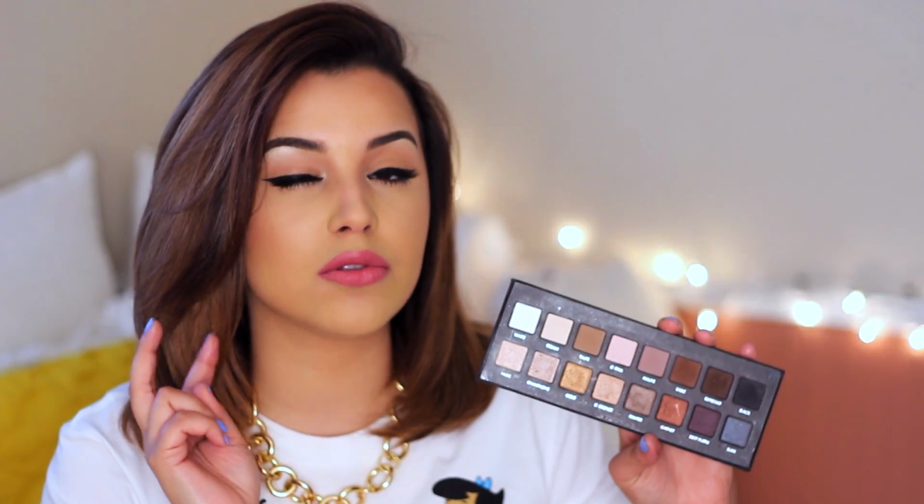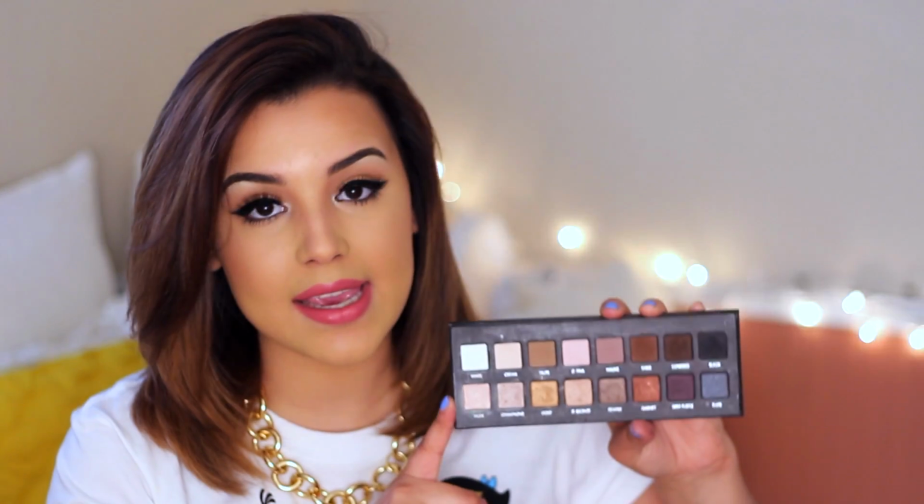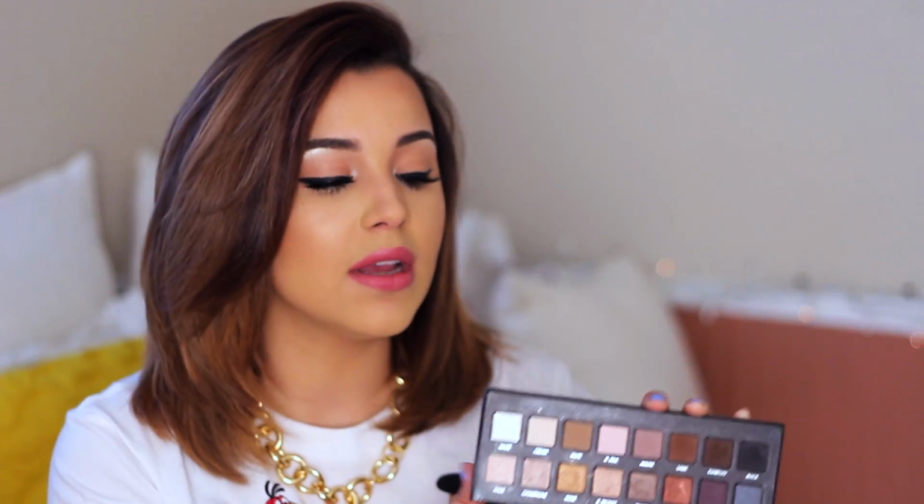I know the Lorac Pro 2 palette came out. Not really a huge fan. This one definitely takes the cake. You can do a natural look, a glam look, a smoky eye, anything with this palette. It's just universal, and I love the pigmentation of the shadows. I love the way they blend. They're not chalky at all. They're just very, very gorgeous. So that's a Lorac Pro palette.